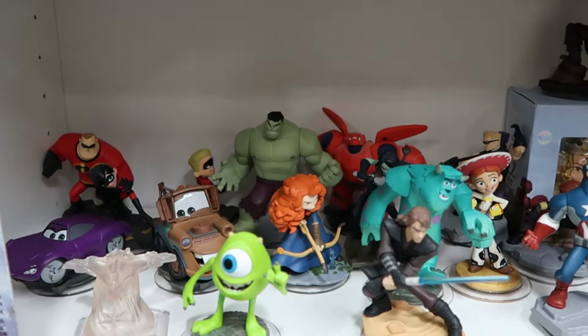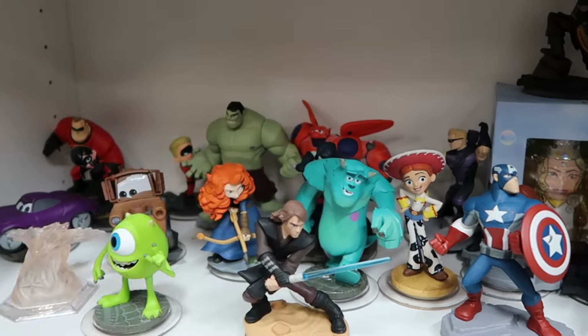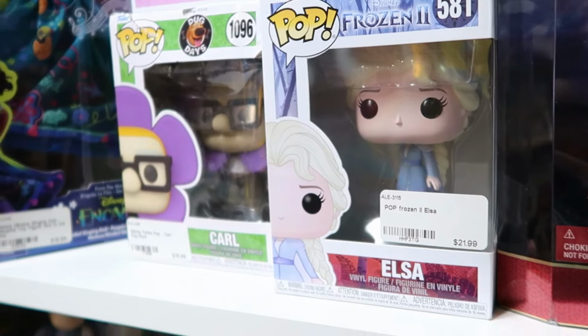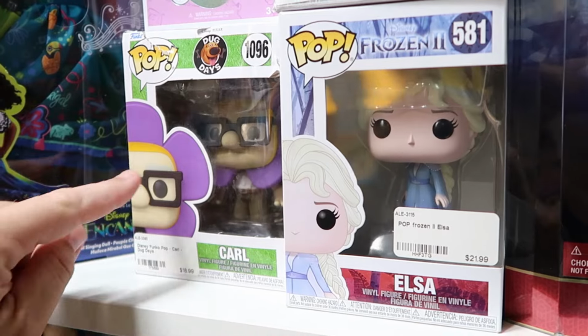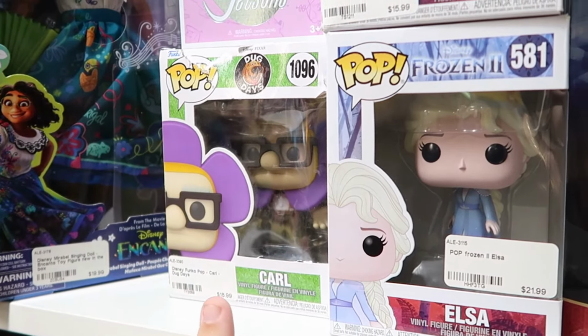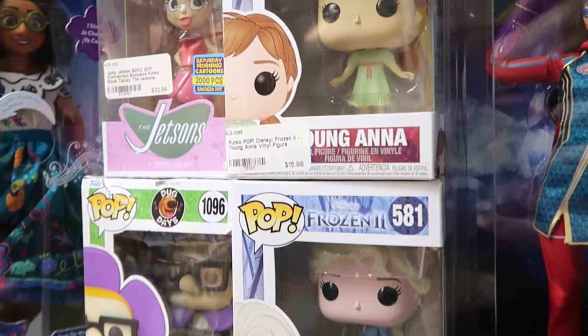But you can get some things like underneath here. I do believe this is from a game. Yep, the Disney Infinity. These are all $8.99 a piece. The same booth though does have a couple different Funko Pops over here from the movie Up. This is Disney Pixar Dug Days. They have Carl, $19 for that. And it looks like they do have both Elsa and Anna.